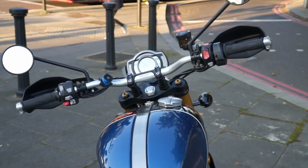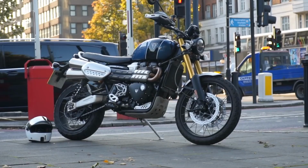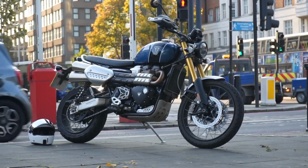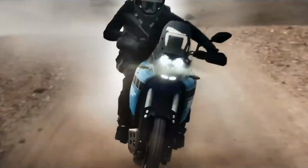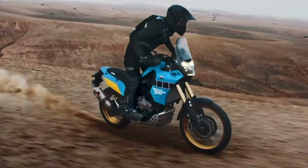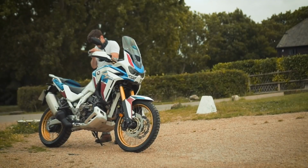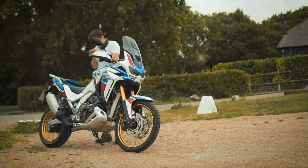But yeah, that does feel like a big machine, the XE. It's definitely a tall bike, but I think the way they've done it with the Tiger and bikes like the Tenere, bikes like the Africa Twin, a lot of them in the updates for this year have been saying we've done work to narrow the bike at the waist.